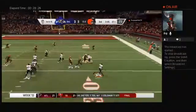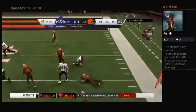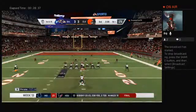This is Ingram on 1st and 10. And they'll work it inside the 15-yard line before it's all said and done. 12 yards to pick up there, good for a Raven first.